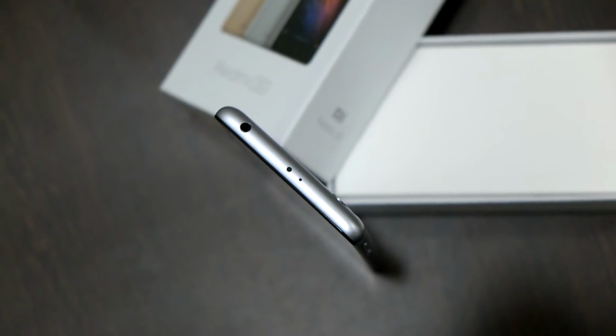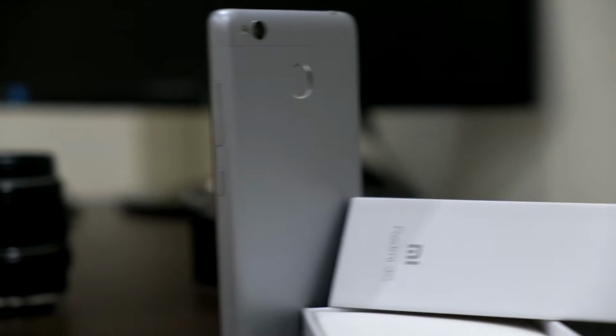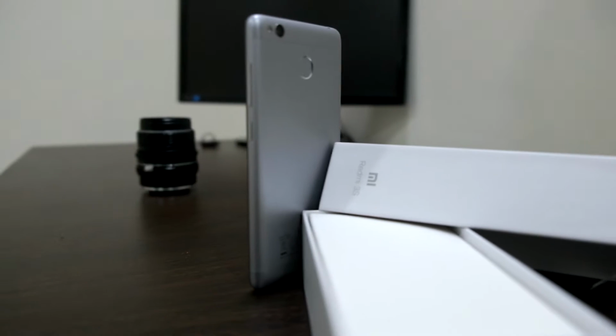Xiaomi did a very good job last year with its Redmi 2 and Redmi 2 Prime devices, and they were selling like hotcakes because of the hardware versus price proposition. The successor to these devices, the Redmi 3, was long awaited, but Xiaomi skipped on the Redmi 3 and got us the Redmi 3S Prime instead with a better processor and a fingerprint sensor. So, let's get to it.